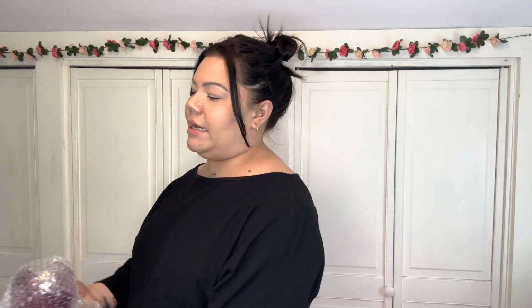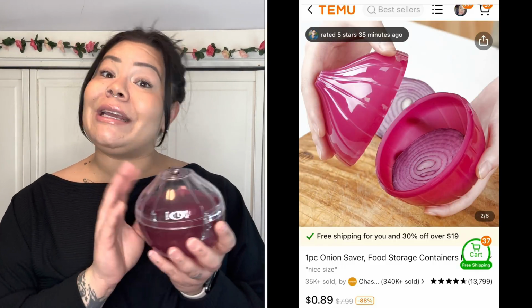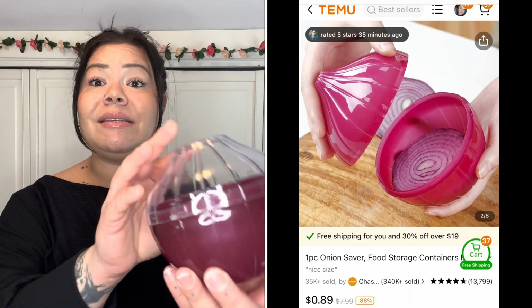This is something that I've always seen at random different stores and online websites, and I've just never picked one up because they're usually absurdly priced, like $5, and I'm like, I'm not paying $5 for that. I would love to have it, but I'm not paying $5 for that. So I found it on Temu for cheaper because obviously this is an onion saver, and I want to get an avocado one too. I'm surprised I didn't look for one this time, but this is an onion saver.